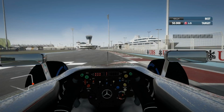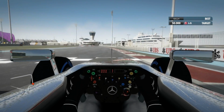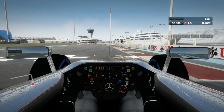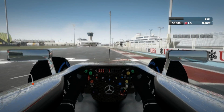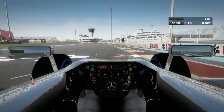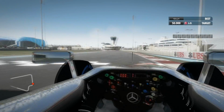Pirelli have been doing some wet tyre testing. They've soaked the track, so we thought we'd get you to feel the difference between a wet and a dry track. I want you to drive the last sector of the lap and hit every apex. Braking distances are increased in the wet, and the tyres will break traction sooner, so be careful when you exit corners.